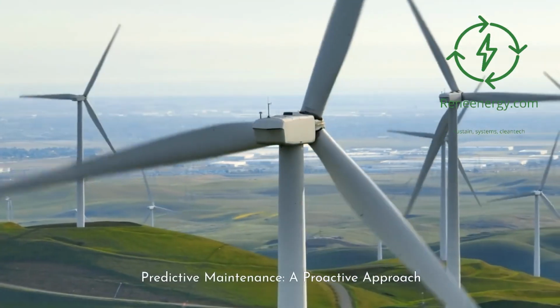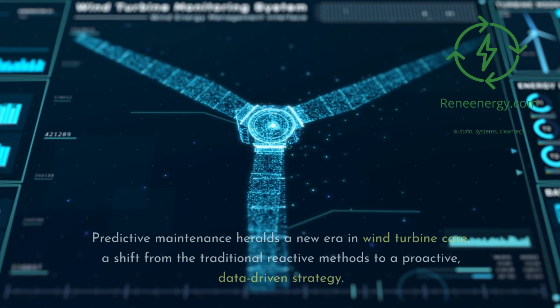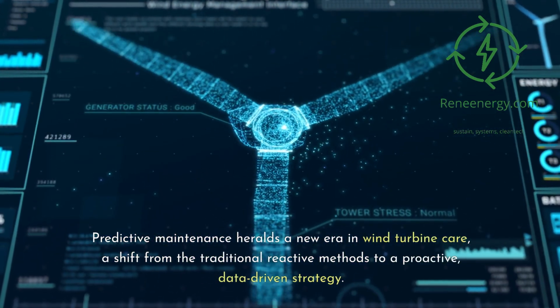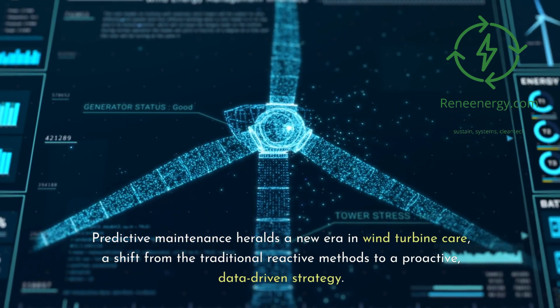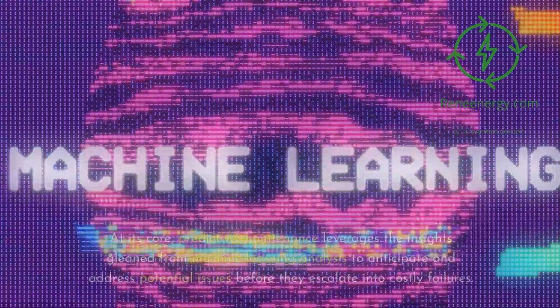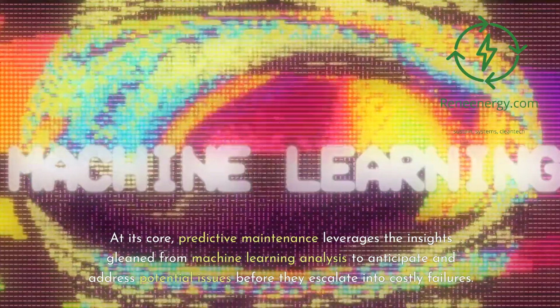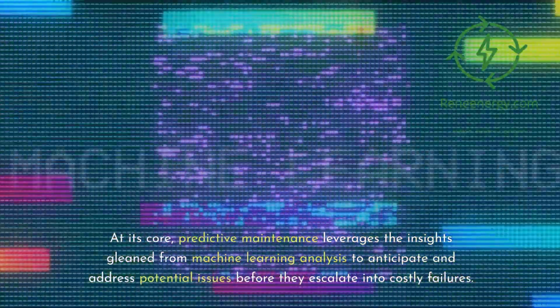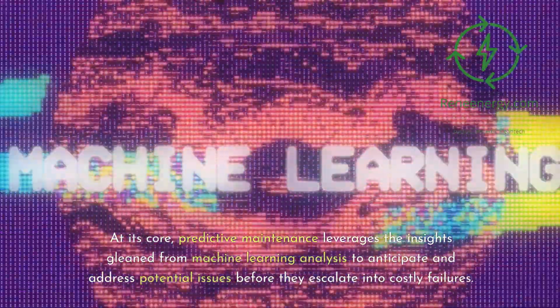Predictive maintenance, a proactive approach. Predictive maintenance heralds a new era in wind turbine care, a shift from the traditional reactive methods to a proactive, data-driven strategy. At its core, predictive maintenance leverages the insights gleaned from machine learning analysis to anticipate and address potential issues before they escalate into costly failures.